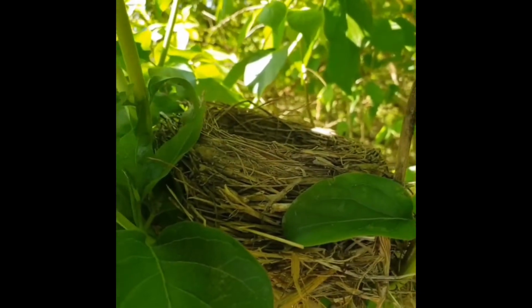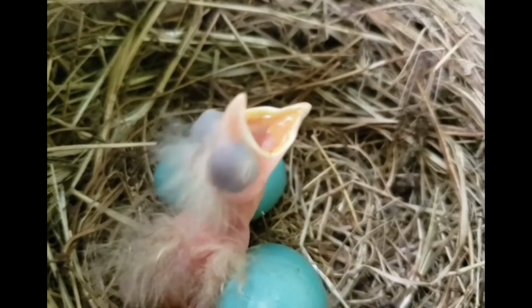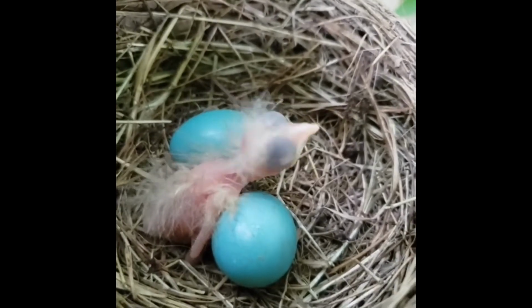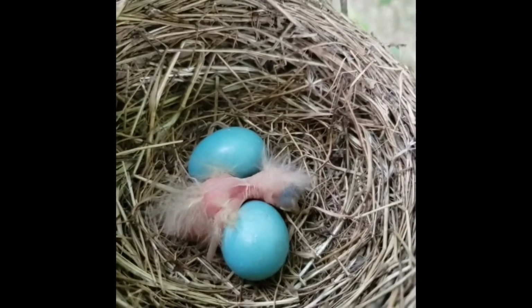And the babies are born blind and naked, and it takes a few days for their eyes to open and small pin feathers to start growing. The male and female American robin look the same. They have a dark head, beautiful red breasts, and a gray back. The females are usually a bit duller. Now you notice the nest had 4 eggs in it, but only has 2 eggs and 1 baby now. Something happened to the 4th egg, sadly.